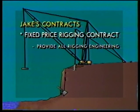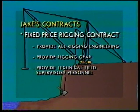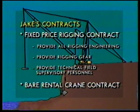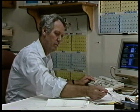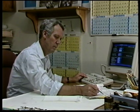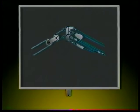Per our bids, Jake's fixed price rigging contract was to, 1. Provide all rigging engineering, 2. Provide all rigging gear, and 3. Provide technical field supervisory personnel. Our bare rental craneage contract was to provide an American 9310 guy horse. All rigging design conformed to OSHA, ASME B30, and AWS standards. After final design was completed, the forestay, backstay looked as shown here.